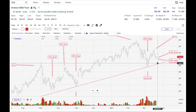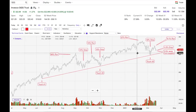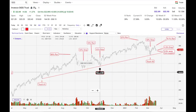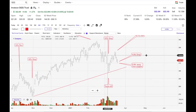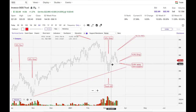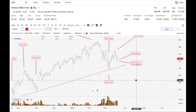Getting close to where we are now, we recently had that 12% drop, which was viewed as a much needed correction, basically giving away a little less than half of all of those gains that were realized since end of October. And now we've had a little bit of a run up here. It's been almost a 10% run, a 9% run, followed by a 4.6% drop that actually ended up on a high. I can say that we're still somewhat in bounce territory. Yes, it could continue down and it could bounce or even breach through this support.